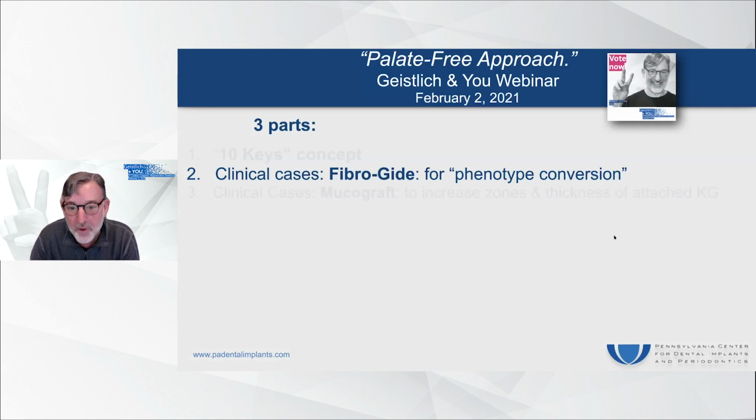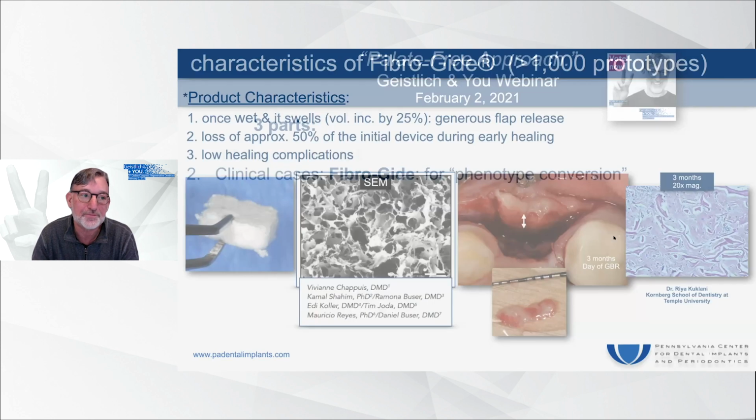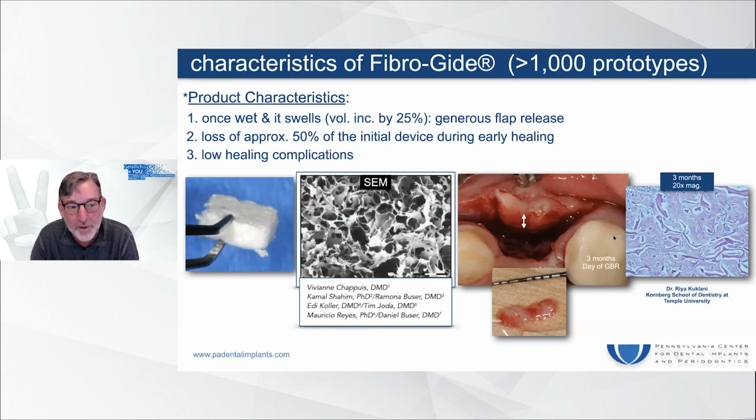So let's talk about Fiberguide for phenotype conversion. The product characteristics: once it's wet, it swells about 25%, so that needs to be communicated to the patient. Generous flap release is noted. Loss of approximately 50% of the initial device is going to happen within the first 1 to 3 months. Our friends in Zurich have shown low healing complications. And when the Burden Group did their SEM in their study published in IJPRD, this is what it looks like in cross-section.